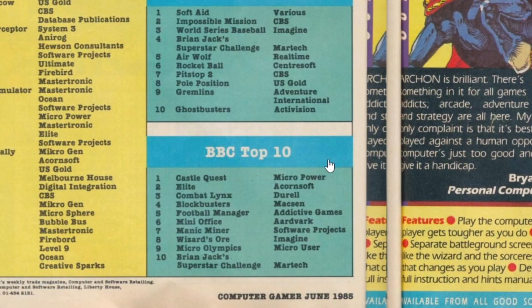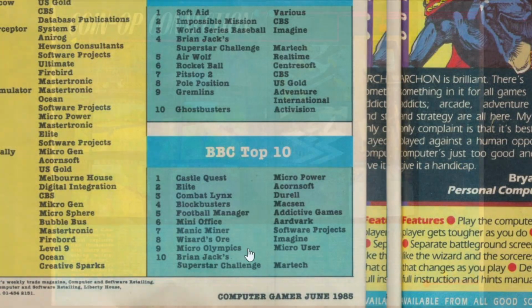The BBC Micro top 10 is not hugely different from the one I looked at in the last episode of this series, with Castle Quest and Elite taking first and second place, and other games like Combat Links, Football Manager and Manic Miner also present. This time around though, there are a few BBC Micro exclusives, including the bizarre inclusion of Mini Office in 6th place, which is obviously not a game. There's also Imagine Software's Wizardor, and the Micro user's multi-event sports game Micro Olympics is also present, albeit near the bottom of the table.